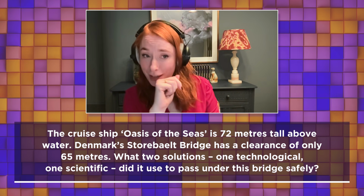I would quibble the word safely, frankly, but... Okay. Well, I'm glad that you mentioned that, because I immediately thought, okay, what they had to do is get everyone on the cruise ship to jump at the same time, so it pushed it down, and then they drove through really fast. And for real, you've basically got one already. Oh! Wait, what?